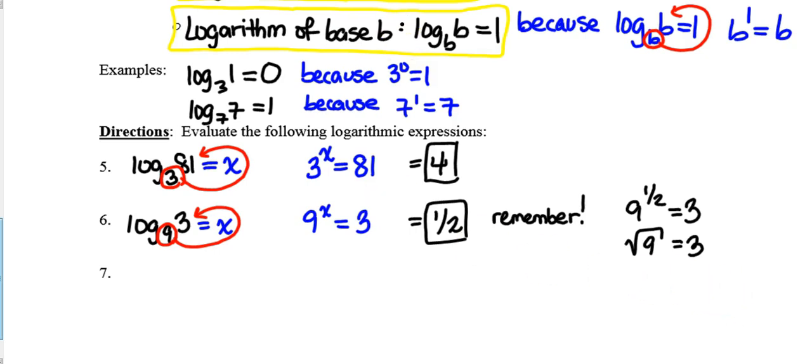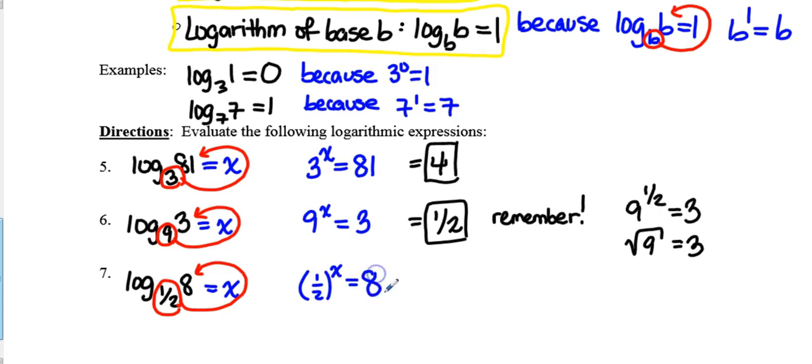Last but not least, log base 1/2 of 8. So if you want, press pause and give this one a shot for a little bit before I go into it. Once again, I'm going to set this equal to a number that I don't know yet, but I'm about to figure out, because what I now realize I'm really asking myself is 1/2 to what power equals 8?